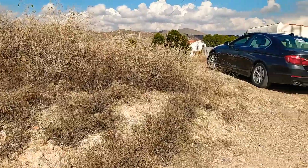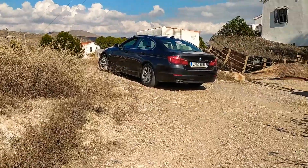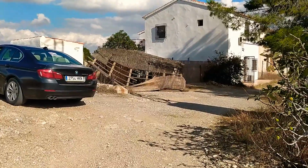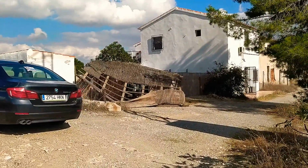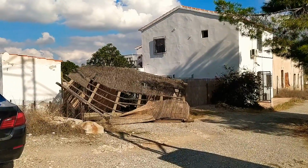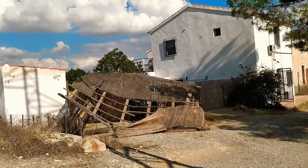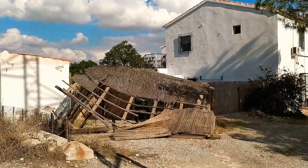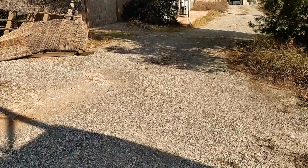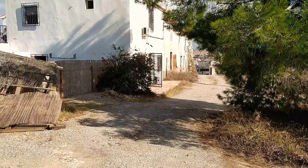Following along there to where my car's parked, and then there's Cortijo Hermosa. As you could see, the carport, which was lovely, is now collapsed in the storms because the property has been unoccupied for some period of time now. And what I'm going to have to do is access the property by effectively the back door.